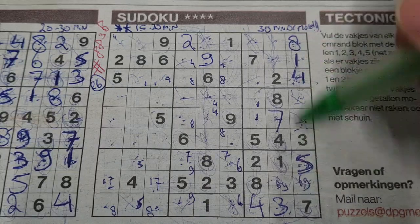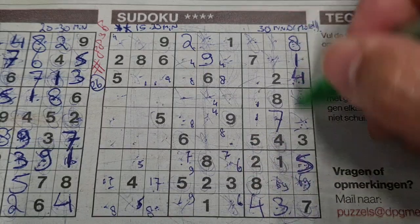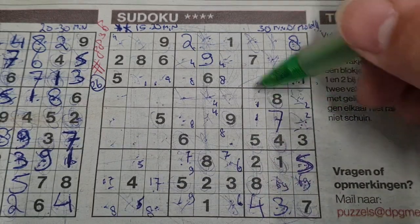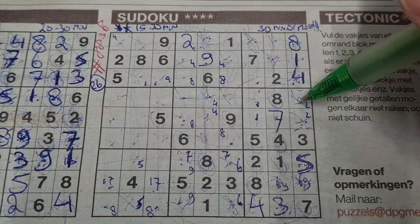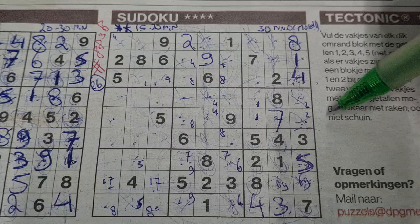And I need a 2 in the last column. Here can be 2. We have a 2 in this big square. No 2 there. So the 2 in the last column could be here, could be there. 1, 2, 3, 4, 5. Need a 6. Need 7, 8. Need a 9.